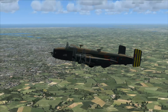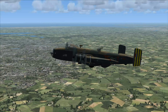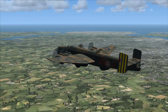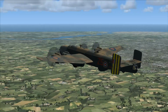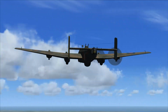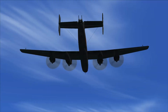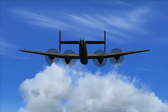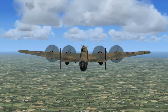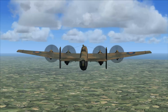Maximum bomb load, 14,500 pounds or 6,600 kilograms, carried in the bomb bay and the fuselage with 6 separate bomb compartments and 3 bomb compartments in each wing inboard section. I don't know if we can really see that so much. Now, the division of the bomb bays and the compartments limited the maximum size of the bomb that could be carried to a 2,000-pounder. I'm going to roll back those engines a little bit.